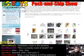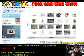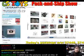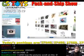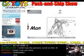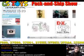And especially, I really like this feature. It's supported by Cool Iris, which I embedded as code here onto the website. And what it does, it's very nice: you drag these pictures like this, and you can scroll it around left and right, and you can take a closer look. For example, we have the Neko Dragons drawing, it says Toy Man. And next to it, we have the DX Robots.